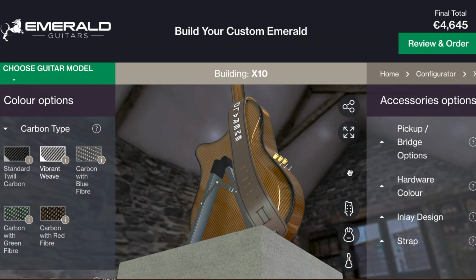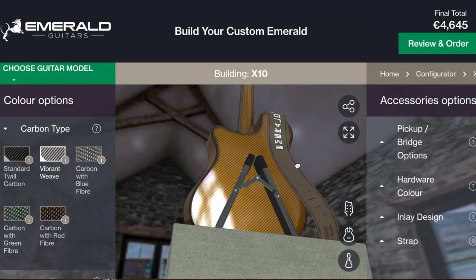Yeah, it's really, really useful, and you can really visualize from start to finish what your guitar is going to look like, and you can customize it to your own options. Really great tool. I love the way it spins around inside the cottage as well, because being our home of live music around here, the guitar is certainly placed in the right position there.